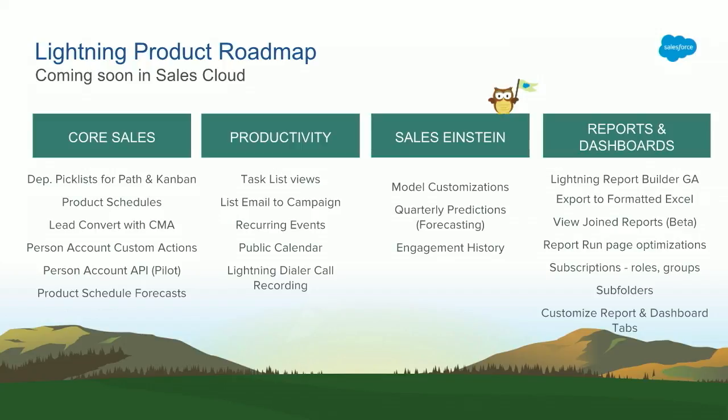For core sales, we have a lot coming, and they're just piling on. So please send the feedback, because we're iterating on that right now. Starting with dependent pick list support for Path and Kanban. That's been widely requested. I think there are a lot of idea exchange points and requests on the success community right now. Product schedules, lead convert with contacts to multiple accounts. Person accounts custom action is coming as well, also highly requested. Person account API is going to be in pilot with the next release, and we'll have product schedule forecast as well. How about with productivity?